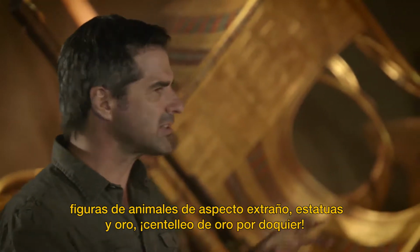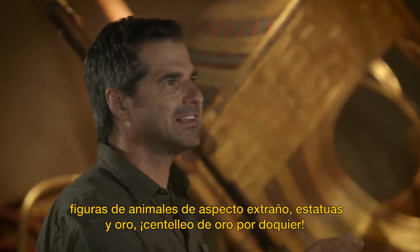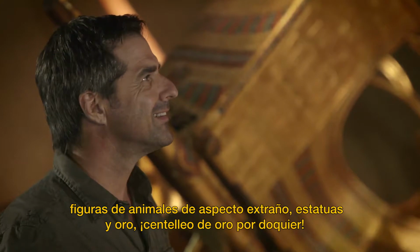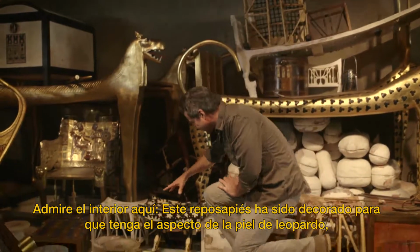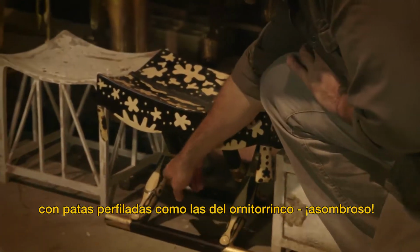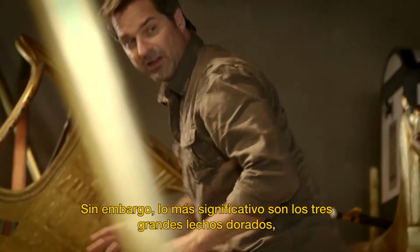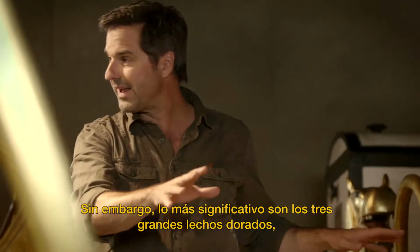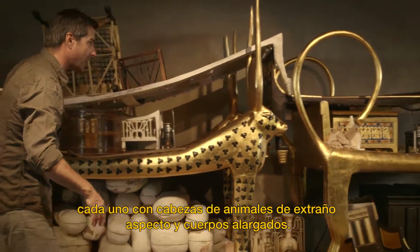Strange-looking animal figures, statues, and gold. Everywhere, the brilliant glint of gold. Look inside here. This stool here has been decorated to look like a leopard skin, and the legs shaped like duckbills. Amazing. But most significantly are the 3 large gilded beds, each with these strange-looking animal heads and elongated bodies.